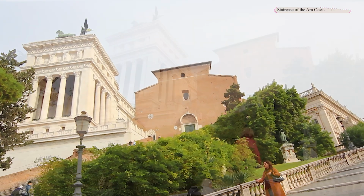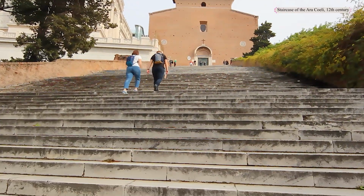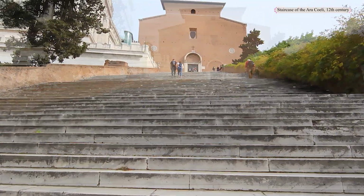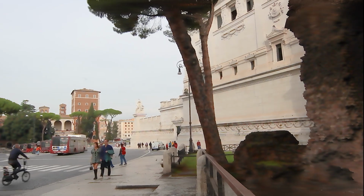Staircase of the Aracoeli, 12th century. The Basilica of St. Mary of the Heavenly Altar is located on the highest peak of Campidoglio. The shrine is known for containing relics belonging to Saint Helena, the mother of Emperor Constantine.